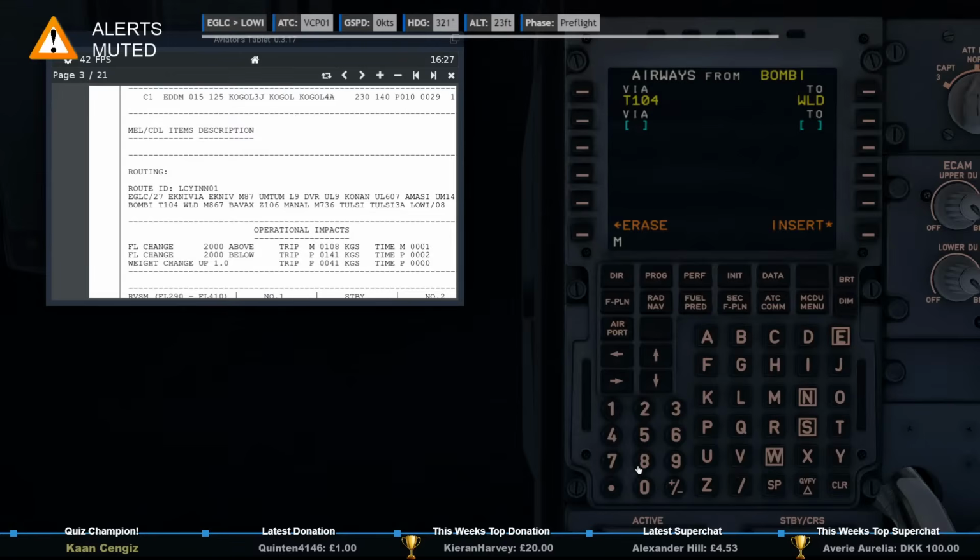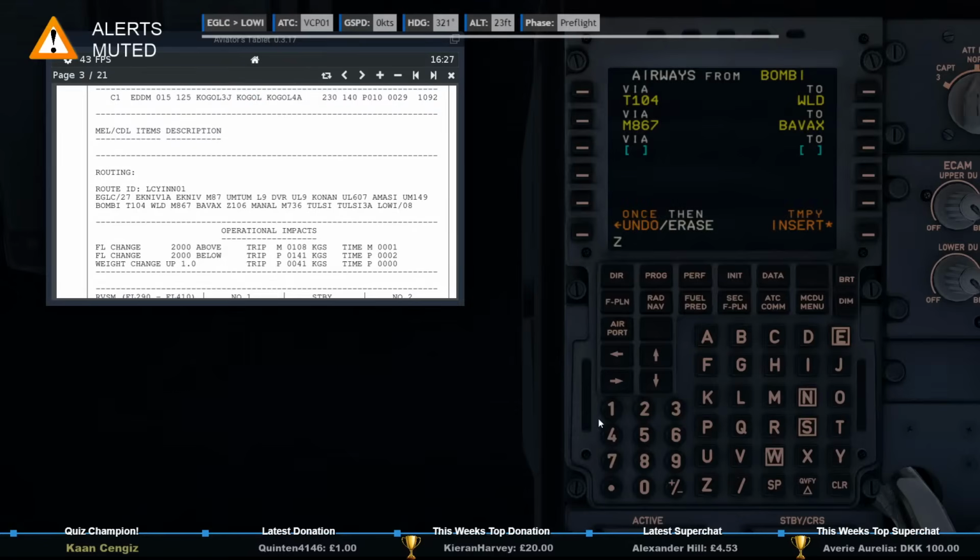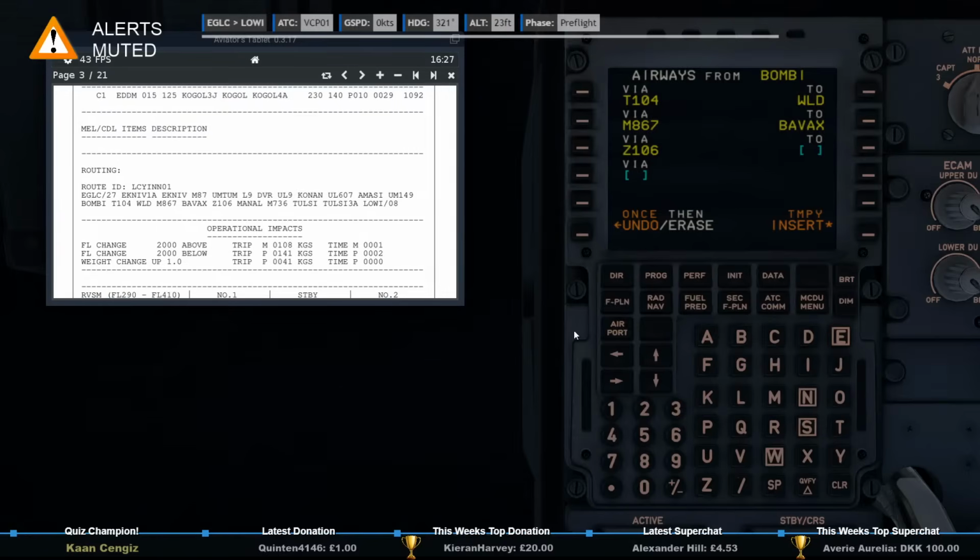Mike 867. Bavax. Nearly there, guys. It's not as bad as watching me load up the INS in the 7.2 at least. That does take a long time. Mike 736 to Tulsi. And then we got the arrival. We've made it.